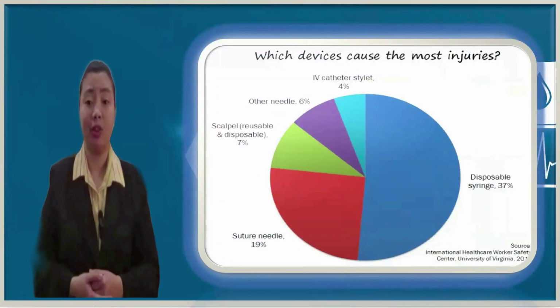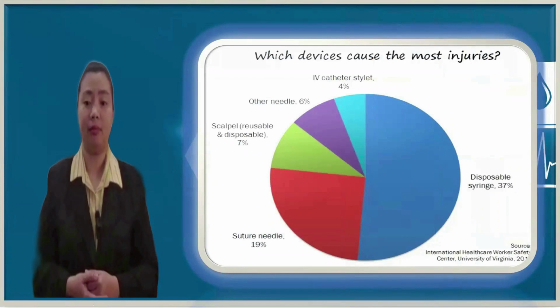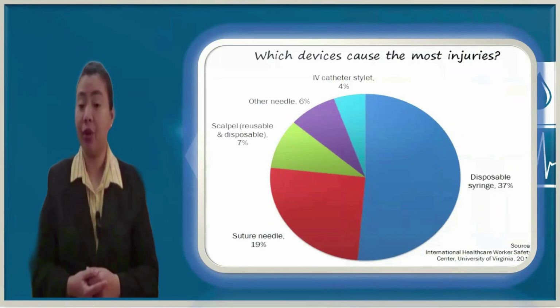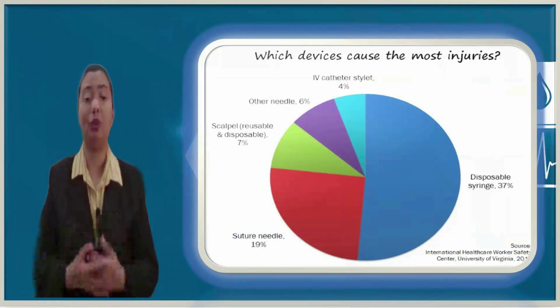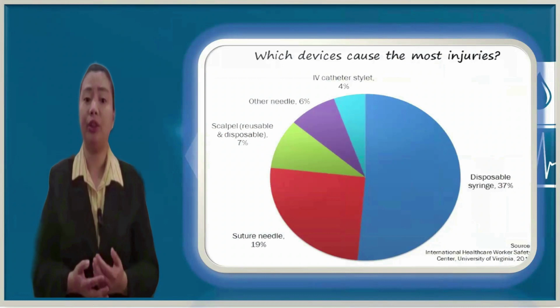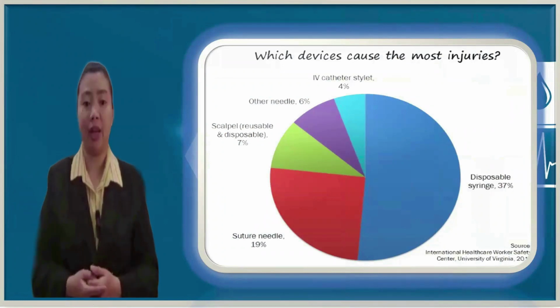So, which devices cause the most injuries? According to the International Healthcare Workers Safety Center, disposable syringes comprise 37% compared to the other needles, IV catheter stylets, and scalpels.